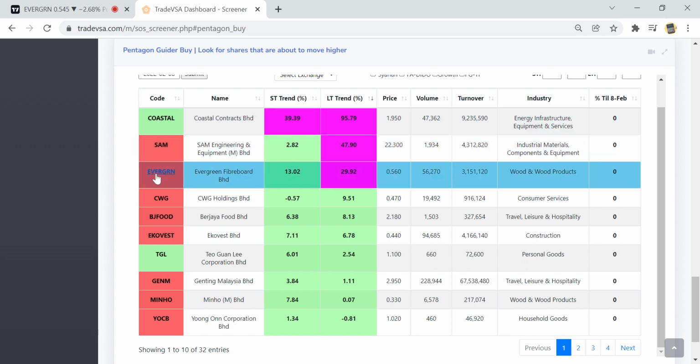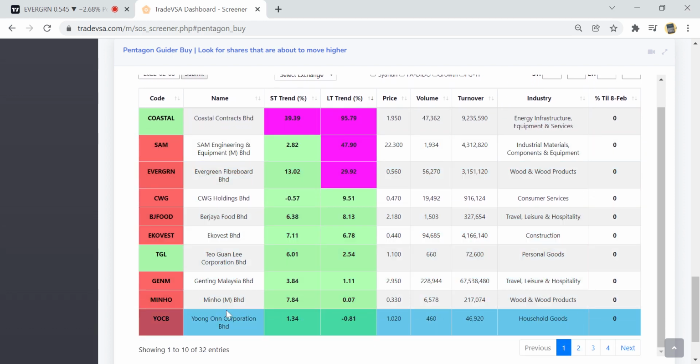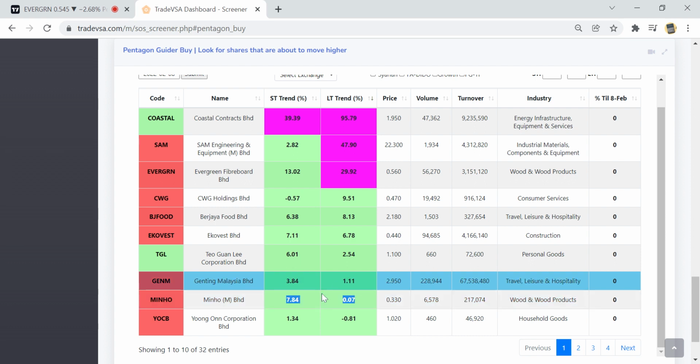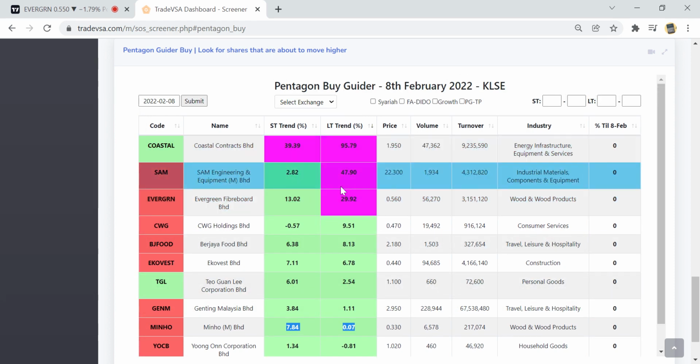XT and LT. If you have been following our live Facebook or some of our videos, most of the time from this screener we will preferably pick something in green colors, okay, because this is where they are very close to the support level, and if not, we look into some purple, which represents a trending momentum for the particular counters.